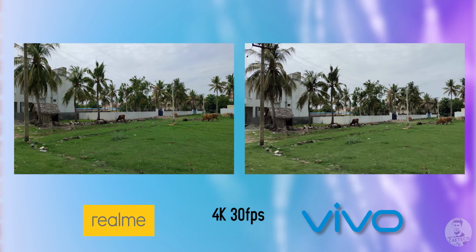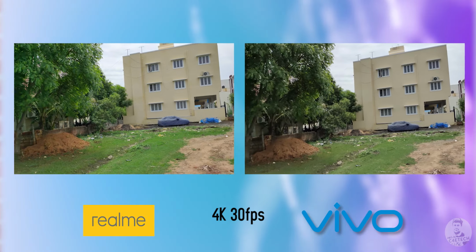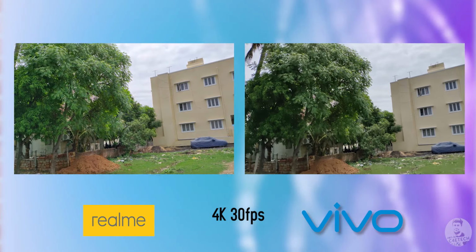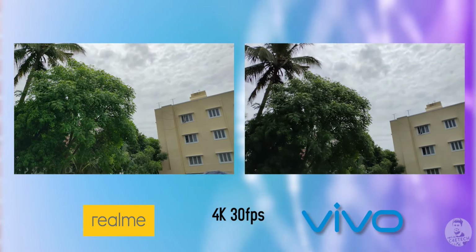As for video, both phones can shoot 4K at up to 30 FPS, and while they are pretty close on detail levels, the Realme X has an advantage with dynamic range. It just retains more detail in the shadows.